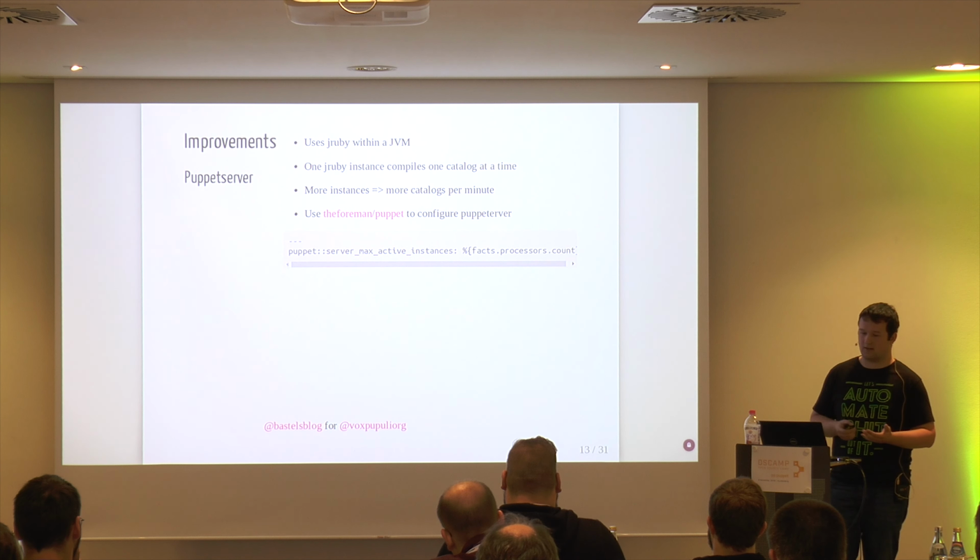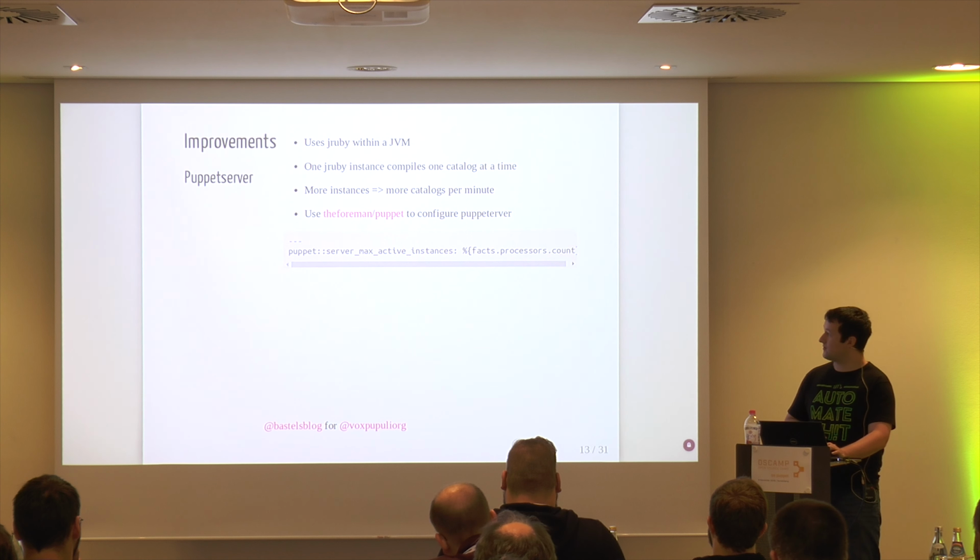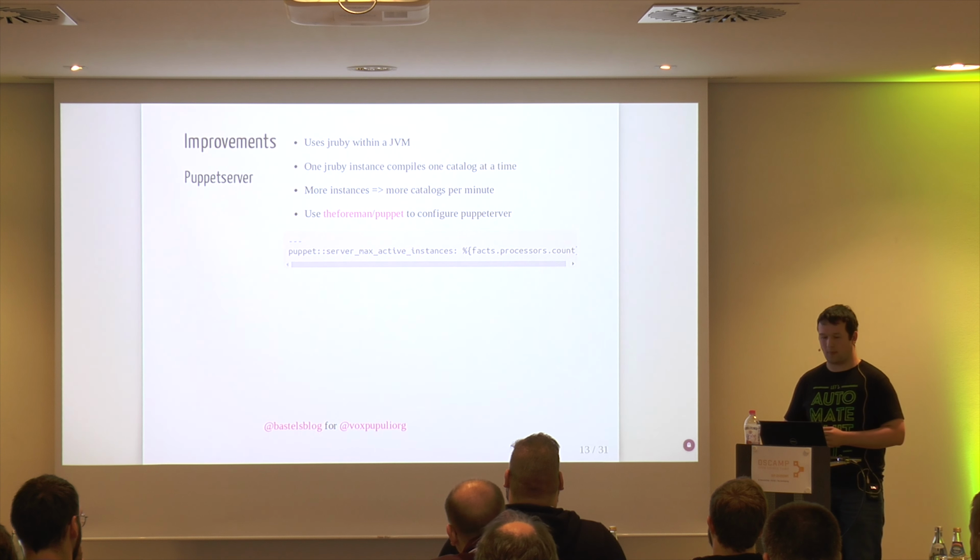Since Puppetserver is installed on a single box, we can just tell it to use all the available logical cores that we have. We use the Puppet module from the Foreman people to manage not only the Puppet agent, but also the Puppetserver itself. And with this fancy hierarchy, it is very easy to tell it to use all the available cores. The default is something around 2 JRuby instances, or 4, I think. So if you use a very beefy box with 24 or 48 logical cores, you get quite some performance boost just with this simple setting.